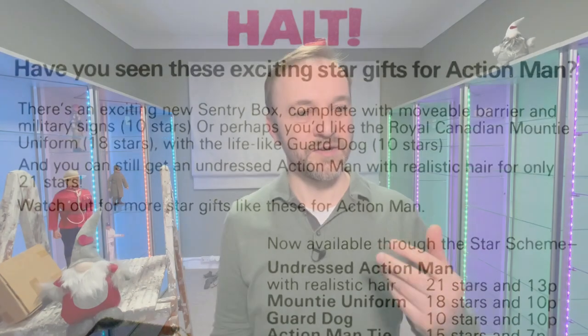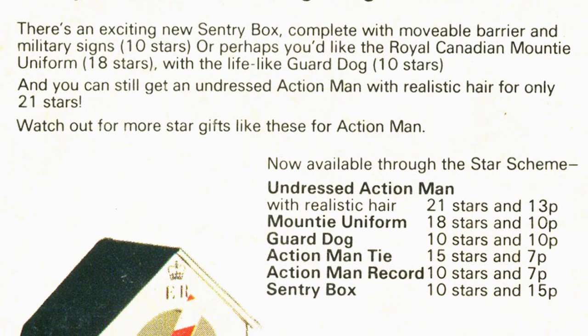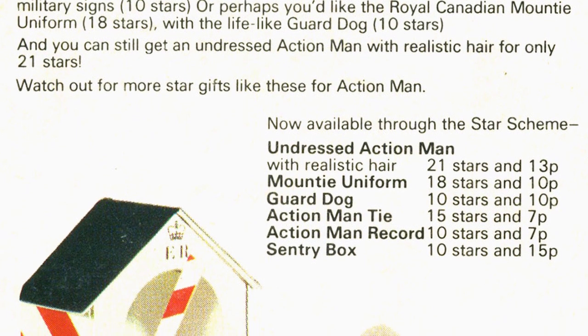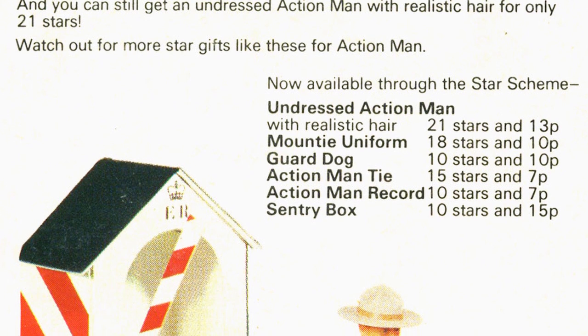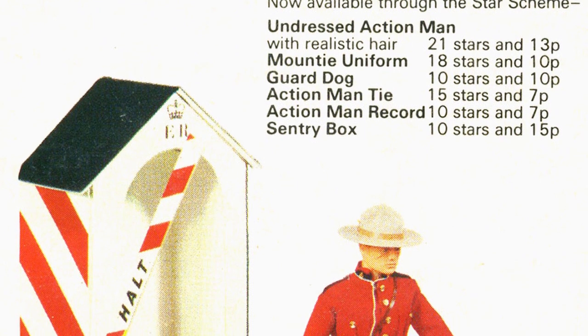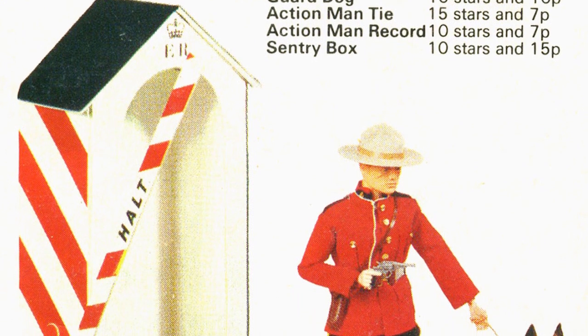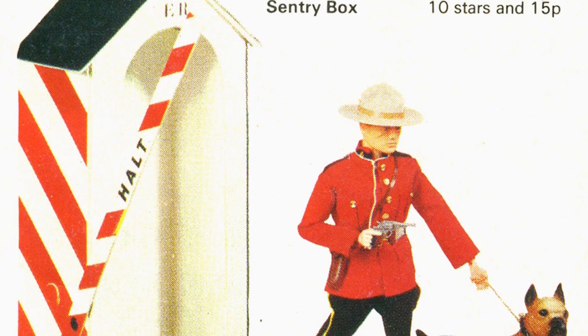And with those stars back then, you could get all sorts of interesting items. So, for example, you could get an undressed Action Man. I think it was for, just looking up here, 21 stars. The Mountie uniform you could get if you collected 18 stars and sent away also 10 pence. I guess that was for the postage. You also could get a guard dog, which often you see with the Mountie uniform. And also you could get an Action Man tie and an Action Man record. They would have been interesting items to add to the collection. And also a sentry box, so you often see that as well with the Canadian Mountie and Brutus the guard dog.